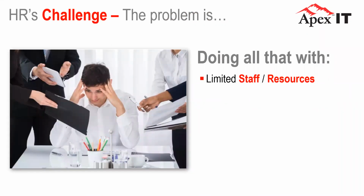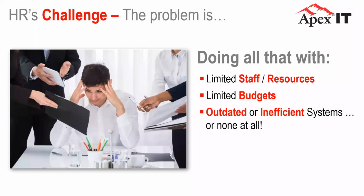What we find in the market is HR is often challenged to support that. They have to support all of that with limited staff and resources. They often have limited budgets to work with. I can't tell you enough how many customers, even Fortune 50 customers, have outdated or inefficient systems that they work with, or some don't even have a system.